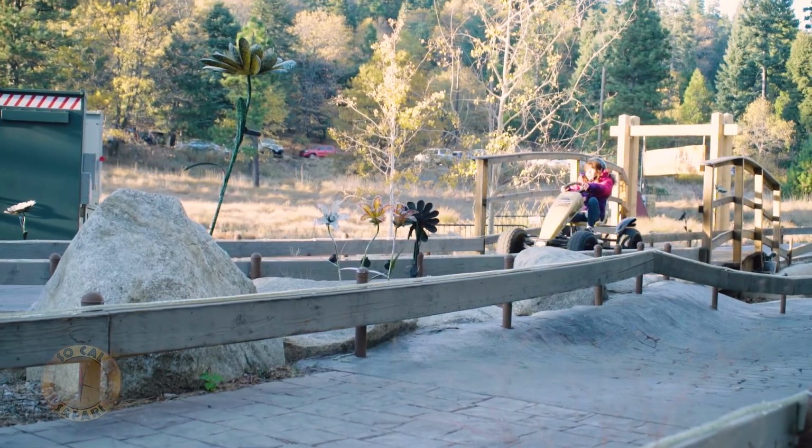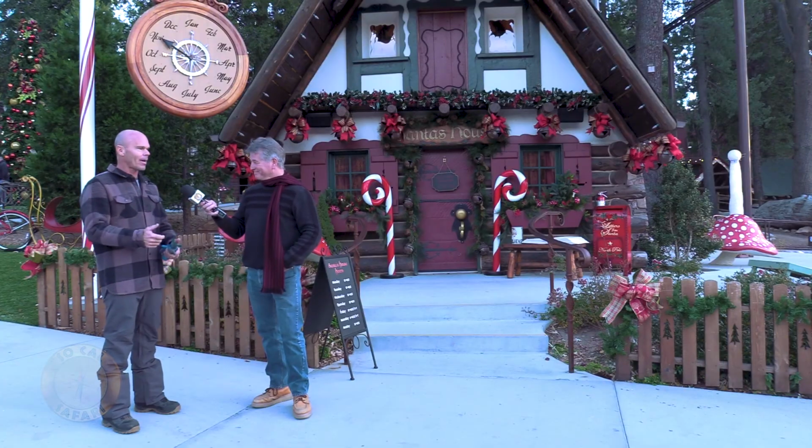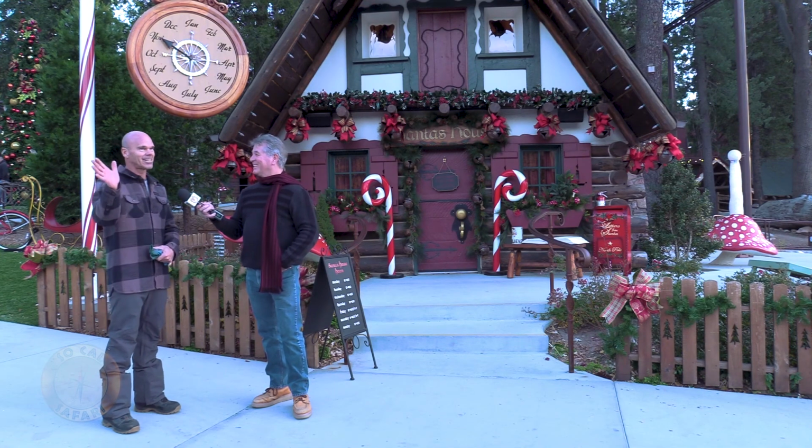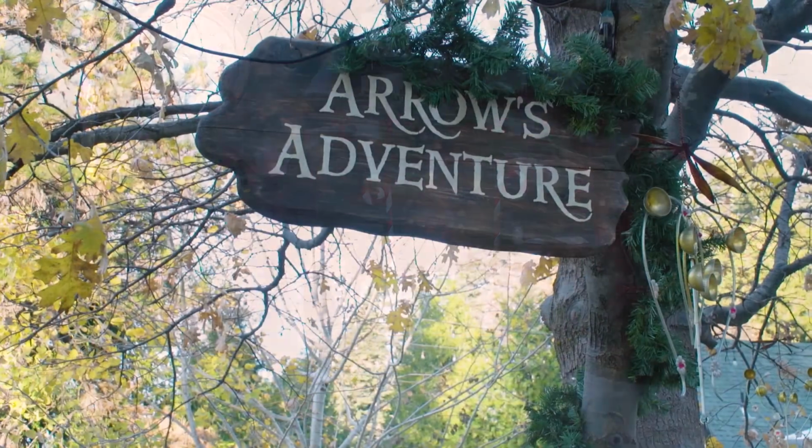Right. We took Arrow's Adventures, and that was a three-phase power system. We took that out and made that a pedal car ride. So we took the power off of that. And we're kind of decommissioning, if you will, and doing human power throughout the park. Put the Xbox down. Nothing against Xbox, but, you know, put that down. Come with the family. It's something for everybody to do.